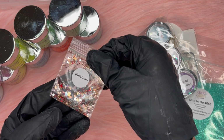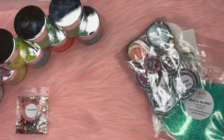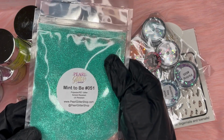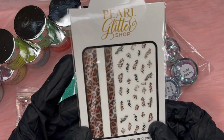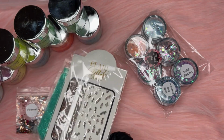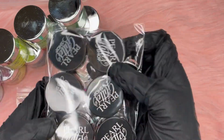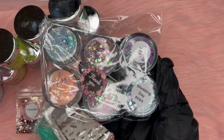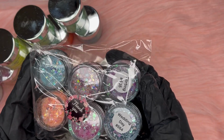This glitter was a free sample that they sent over to me. It's called Fireman, and I think it's really cute. And then I did pick up this Meant to Be glitter. I didn't realize how big a package I ordered. I thought it would come in a little container. And then I picked up these snake stickers just because I don't have anything like that. I do have foils, but I wanted something like that as well. And then I picked up a few of their glitters. So their glitters are really, really pretty and really, really sparkly. So I do recommend that you check them out.